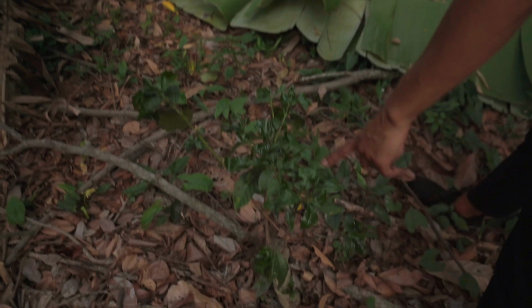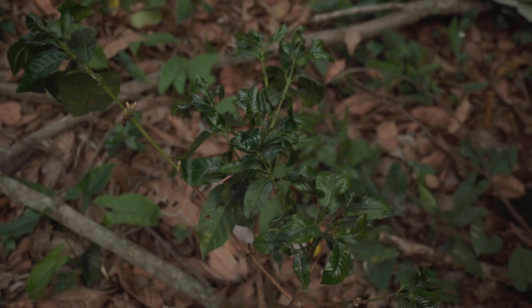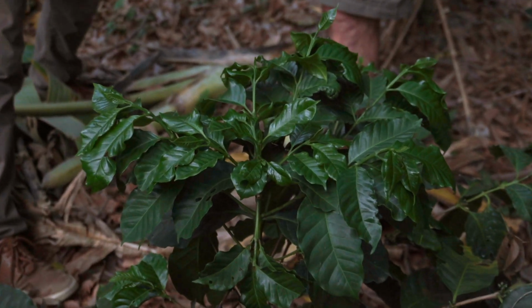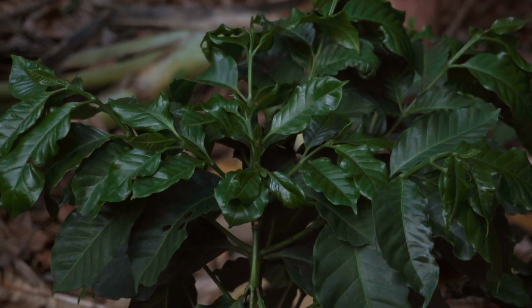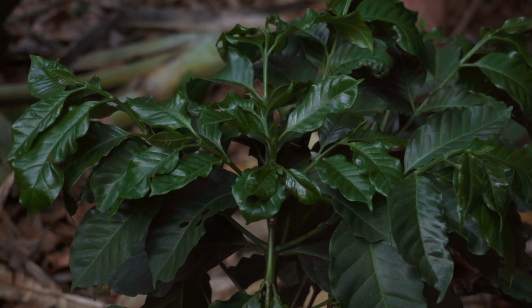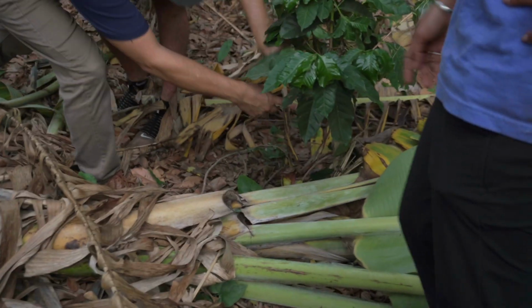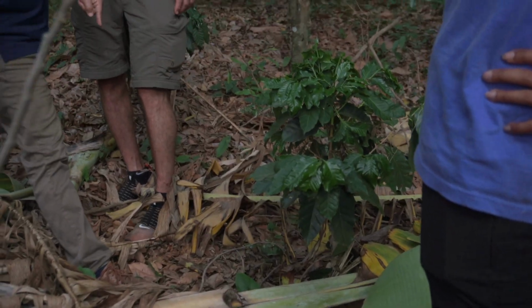Is this an old coffee tree that you cut and it regenerated? Yeah, exactly. When you see those, it's because we stumped them. We waited to get the last harvest, and then we saw that it was beginning to get weak, but we can save it. Look at the trunk. Adult trees make the best coffees.